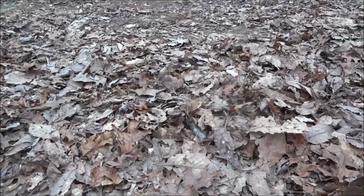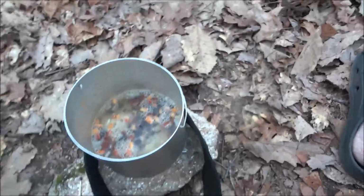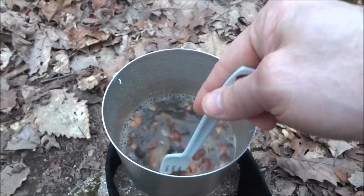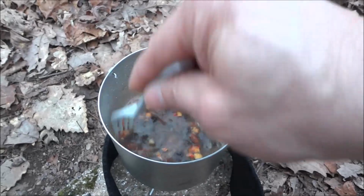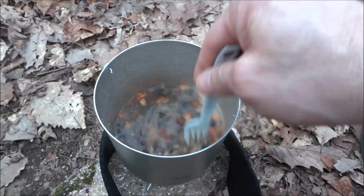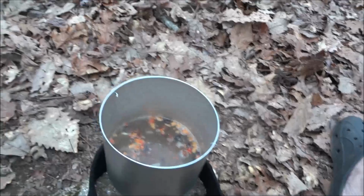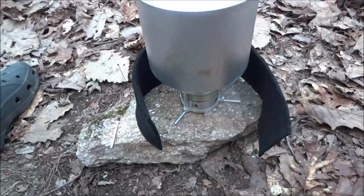So what I'm gonna do is turn this down. And then pour my red beans and rice in here. I've actually got a little dehydrated bell peppers in here, as well as some black beans and red beans. And we'll stir this up. Get the lid on. And come back and check on it in about 15 minutes or so.